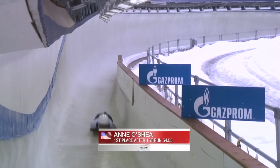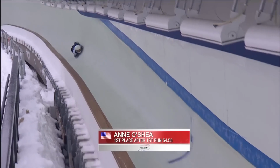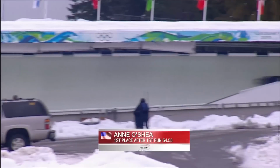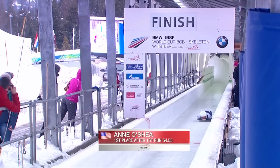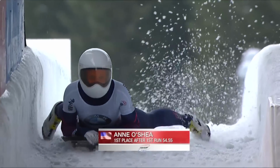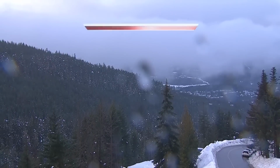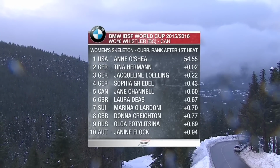Going into our second and deciding heat, it is wide open. That's as good as being tied with Tina Herman. Well, she was 800ths in the red, and then found it on the bottom, and there's only 200ths lead in the bottom, so she's fast. She's got a lot of confidence. Now the athletes have to second guess what the weather will do to the track for the second heat, make adjustments if they feel they're required, maybe go away from where they are or try and bring the sled further towards what they're looking for.